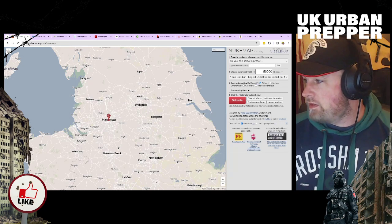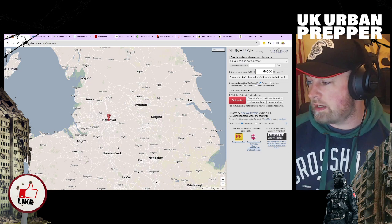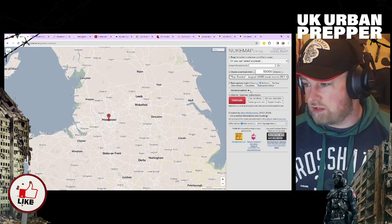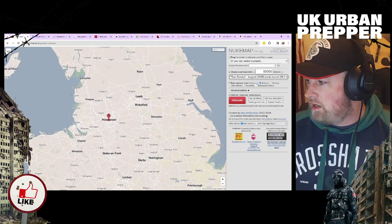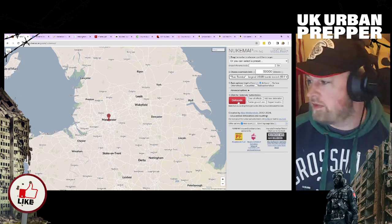On the right here, you can just type in the name of the city, but you can also select what bomb. So I'm going to go with the Tsar Bomba, the largest USSR bomb that's been tested. There's a 100 megaton one that's been designed, but this is the one that's tested. So it is one of the largest ones. Smaller nuclear blasts obviously won't have such devastating effects. You've got basic options like airburst, surface, other effects, radioactive fallout. So if I just leave it on airburst, that's the most likely scenario.